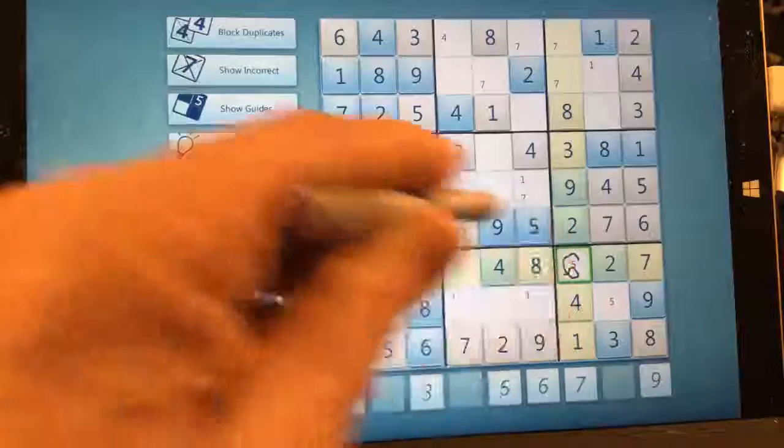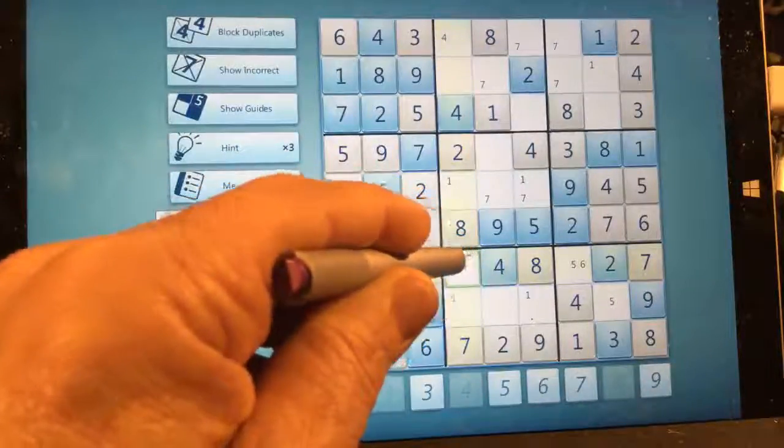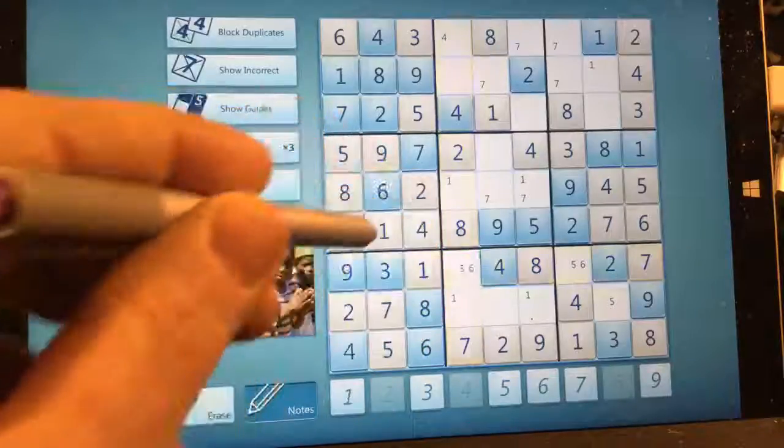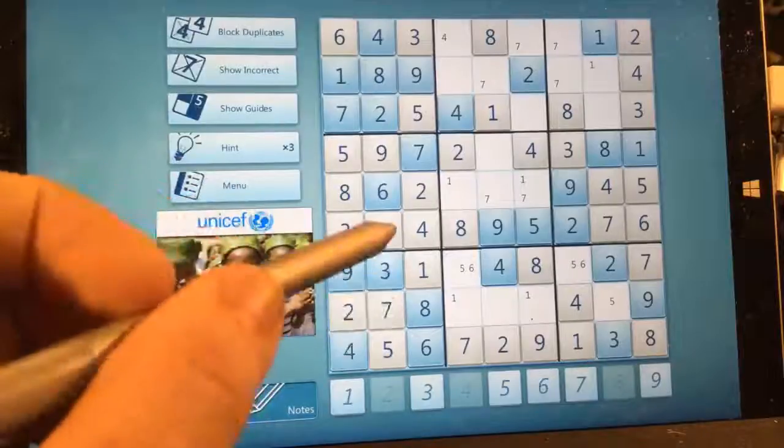Oops. It misinterpreted my 6 for a 5. Left-handed. Improving. We love it.